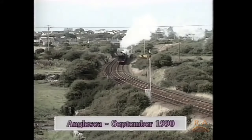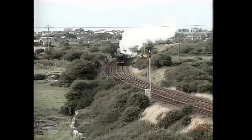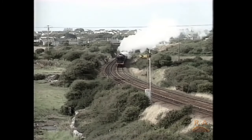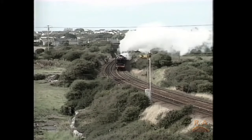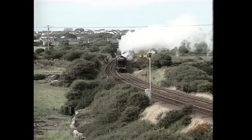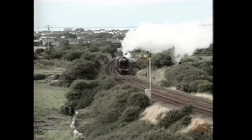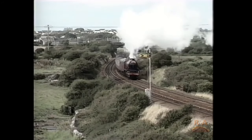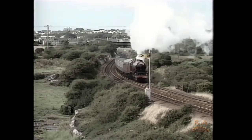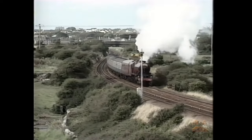Express passenger power didn't come to the LMS until the early 1930s, when Sir William Stanier produced the first of two types of Pacific locomotives. His first design was the Princess class, two of which were built in 1933. These were massive engines, the largest normal type of steam engine ever produced in Great Britain, and were named the Princess Royal and Princess Elizabeth, respectively.